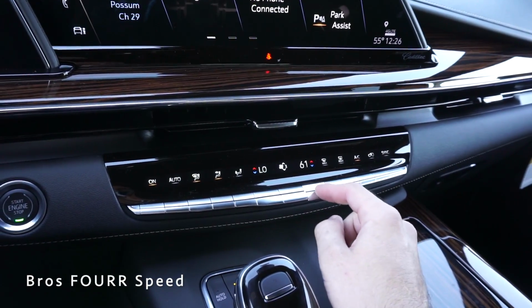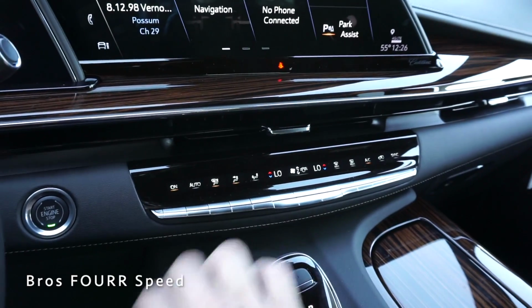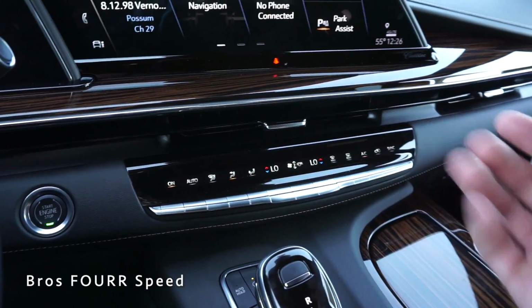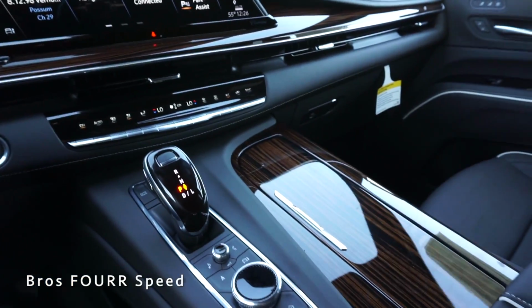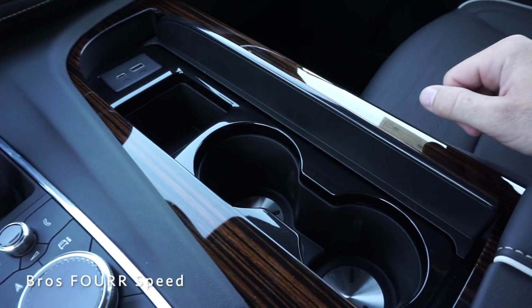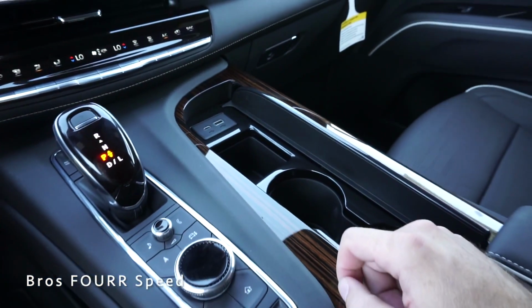This does have a dual zone climate system up front. You have recirc and being able to sync them along with where you'd like the air to go. Very nice row of toggle switches below that to control all of that information. And then right in the center, you'll see more of that wood trim. If we go ahead and open this up, that reveals 2 cup holders along with a little bit of storage space, and then you have some auxiliary ports in front of that.